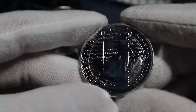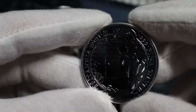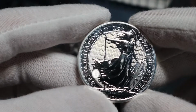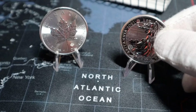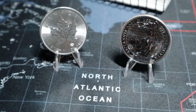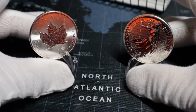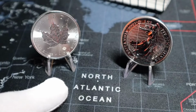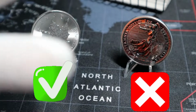So as I said, this is really tough. There is so much going on on this reverse. It's a pro and a con. You know, I get the security, but sometimes less is more. So, for me, round one, overall look, I'm going with the Canadian Maple Leaf. Stick around, round two's next.